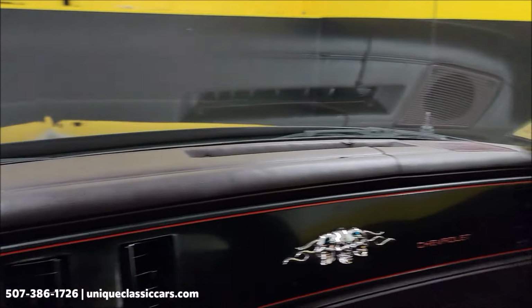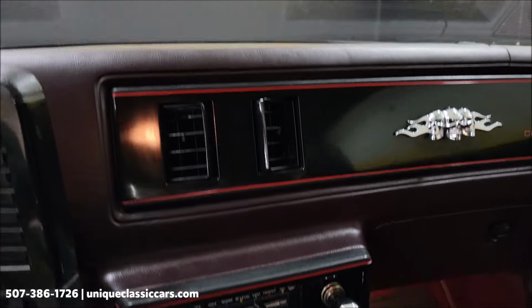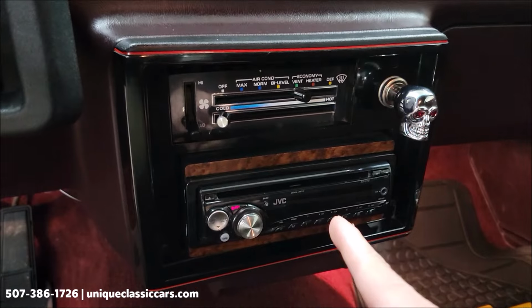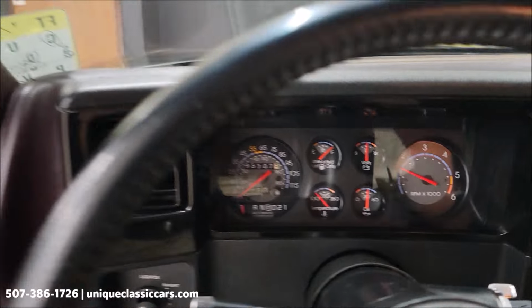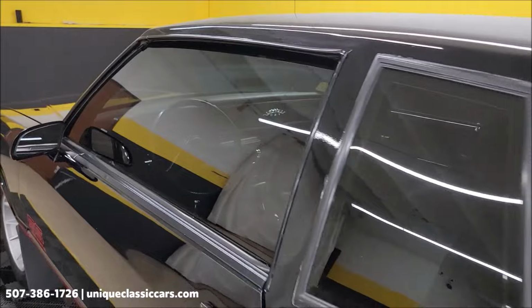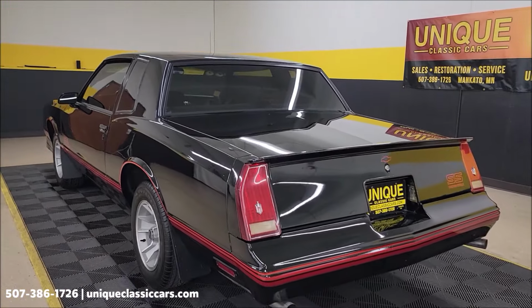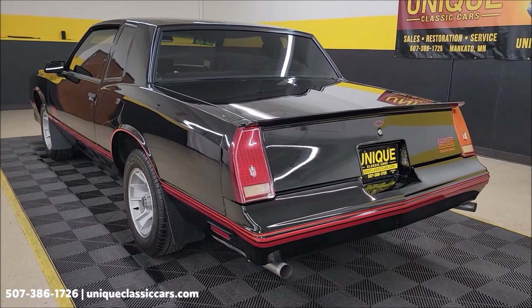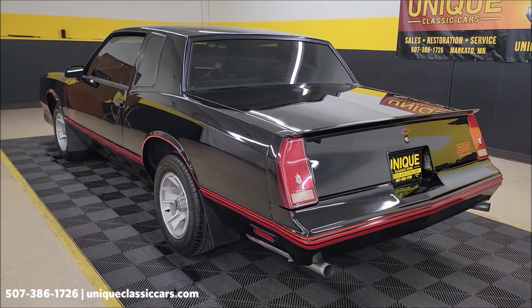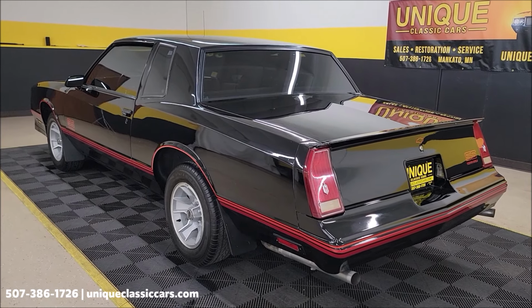Dash looks good. Cracks in the top. Aftermarket JVC stereo installed. And you can hear it sounds like a little bit of exhaust leak. Just to give you the heads up. Consigner the vehicle, said announce it in the video, and price it accordingly. That was a cold start, so it's going to be a high idle. We'll let it warm up here a little bit when I pop the hood.